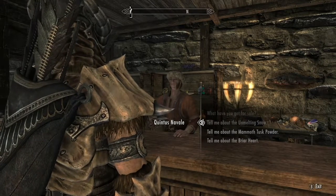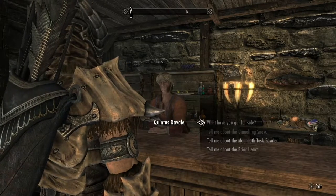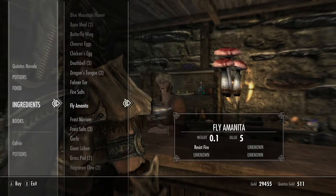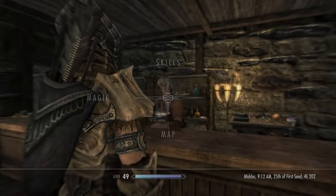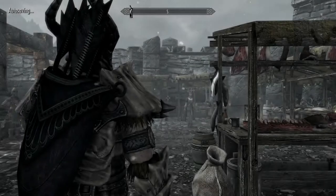Now, if you've battled any briar hearts in the past and you still have the briar heart from them, it will lock into your ingredients, and you won't be able to get rid of all your briar hearts, which kind of sucks. That means I still have to get the unmelting snow and the mammoth tusk, which are relatively easy to get.